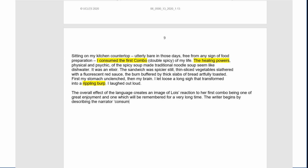So we just simply do this. We still need quotation marks. So the writer begins by describing the narrator consuming her first combo. And of course we are going to zoom in next to that powerful verb. So the writer's use of the verb here is, let's use that sort of evaluative voice, particularly powerful as it conveys just how quickly, and let's put enthusiastically, the narrator finishes her first meal.